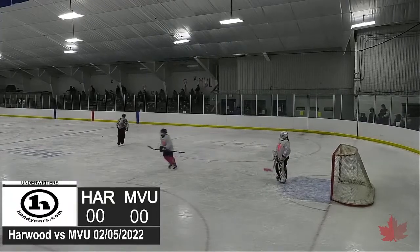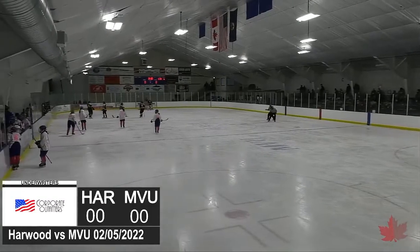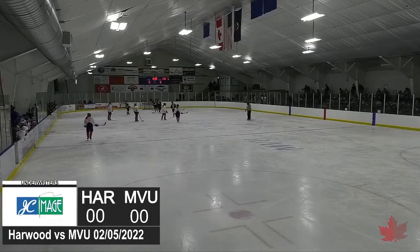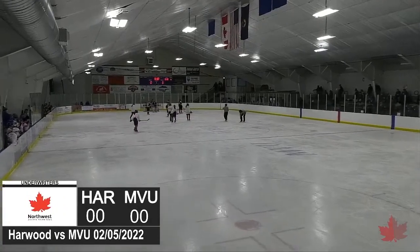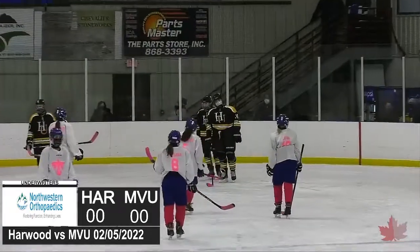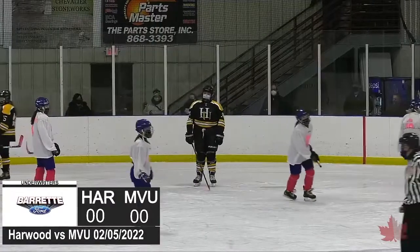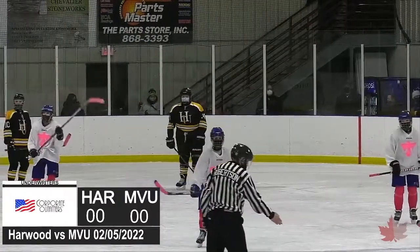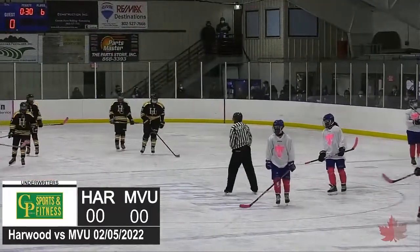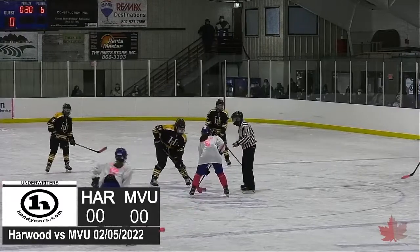I think we got an inadvertent whistle here. Shouldn't have been icing because there's still 30 seconds left on the power play. So the faceoff should go back down into MVU territory or at center ice. Let me get the call here in just a second. So the faceoff's going to go to neutral ice as we had an inadvertent whistle for icing. Like I said, 30 seconds still left on this power play.